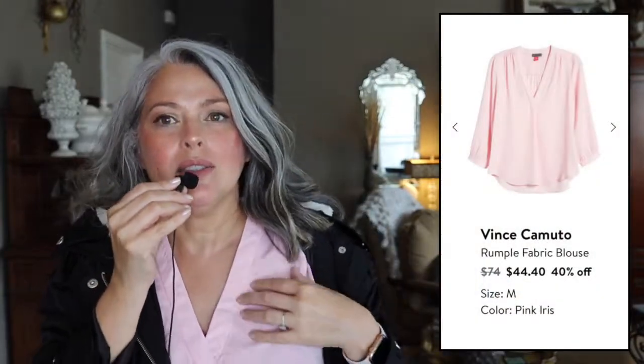So the second top is this ruffle polyester. It's not silk. That means it has a little crunched up look to it. A deep V-neck. It's Vince Camuto. I don't love the color, I must say. There are some shades of pink that I prefer. This is not one of them.